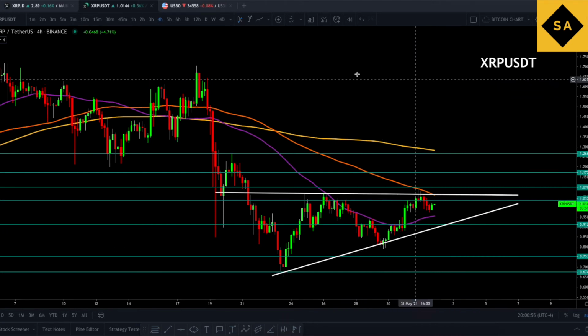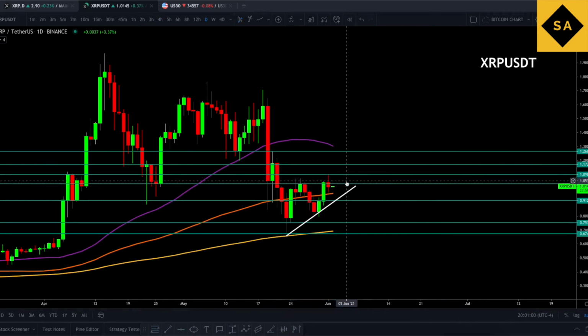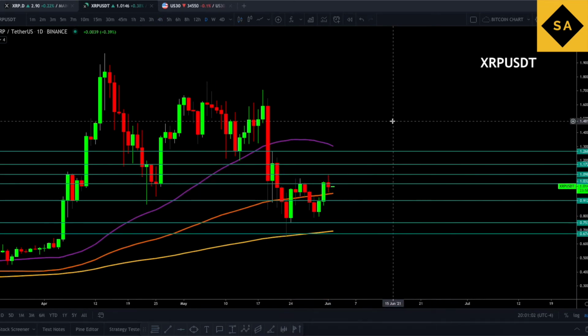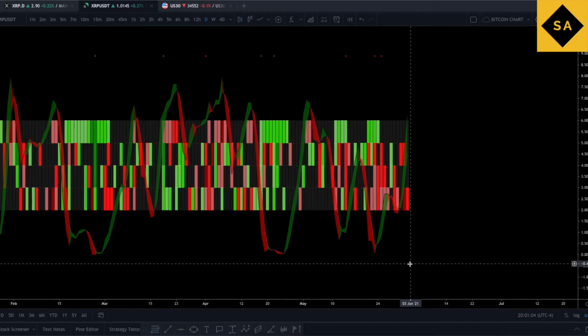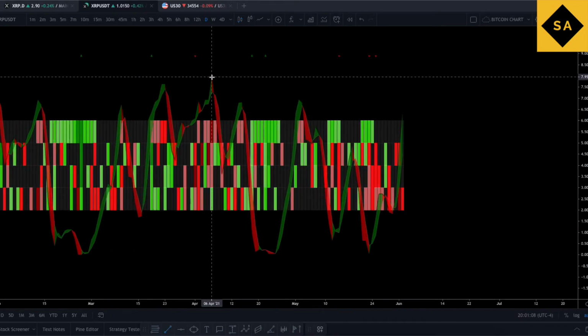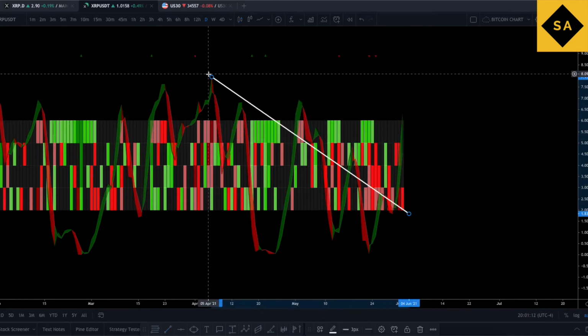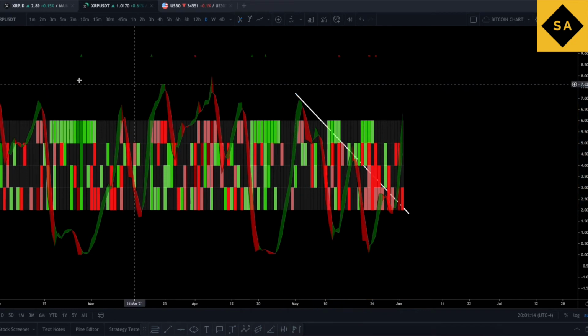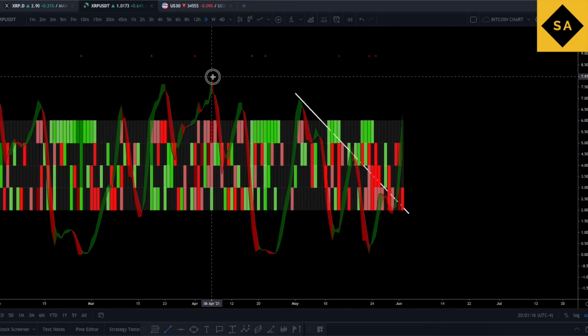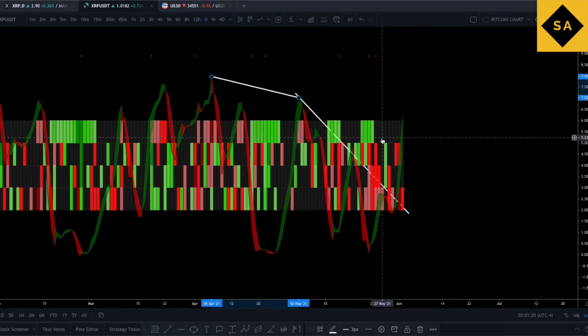So with that being said, I'm going to take a look at the daily time frame, and we're going to take a look at the indicators right here. So the Stochastic RSI, as we can see, was in a downtrend since roughly April 6th. It was creating lower highs. We have a trend line right here. It just kept making lower high, lower high, lower high.